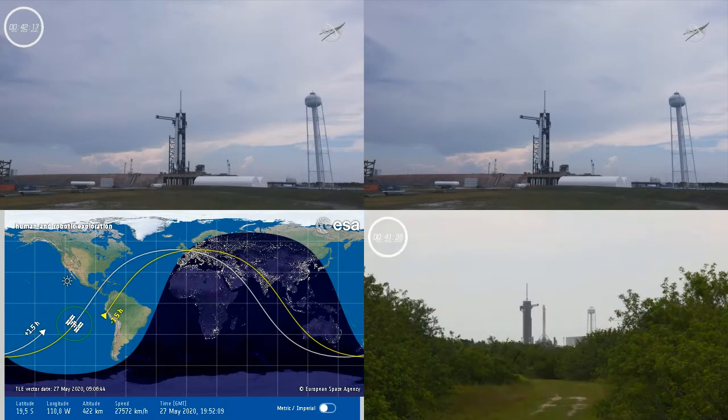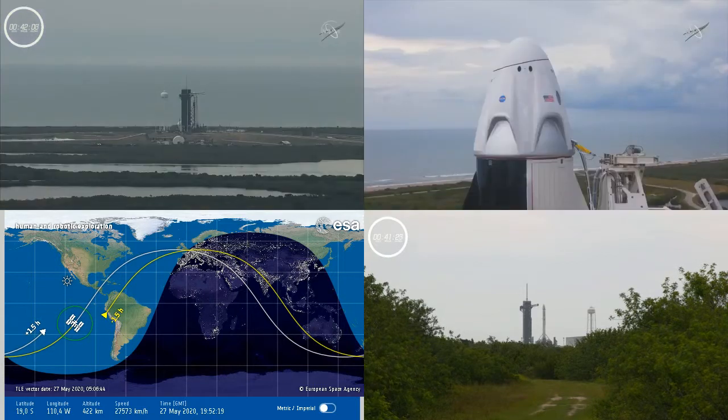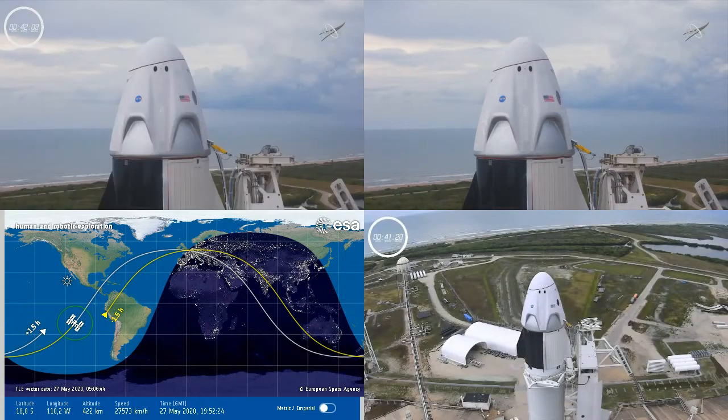Okay. So that means those eight throttle valves are opened, and if those Super Dracos needed to fire in order for Dragon to escape off of the pad, they could. And so things are running just a little bit ahead of schedule right now. Fuel bleed is complete.